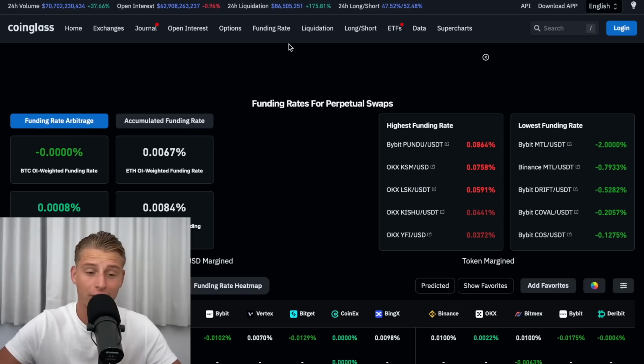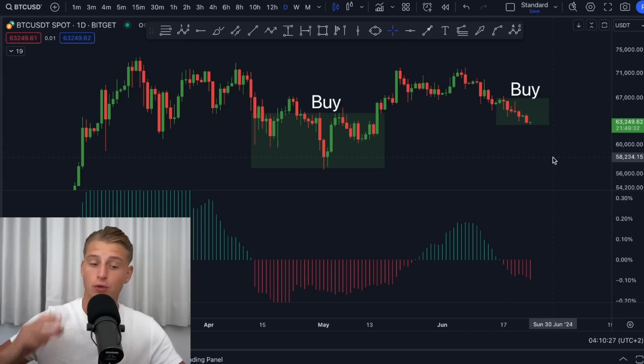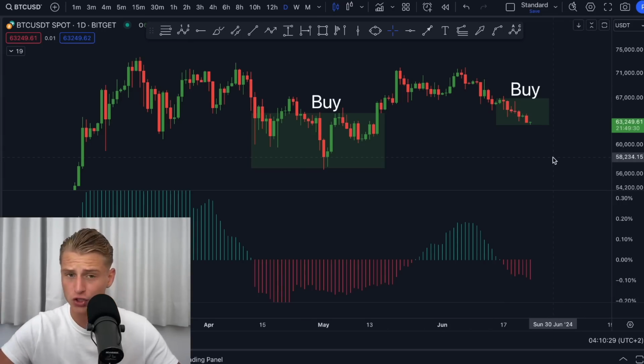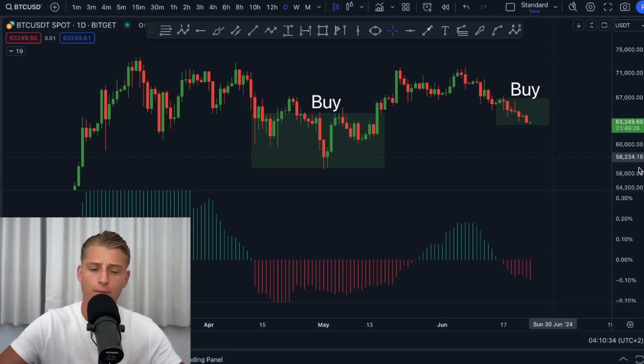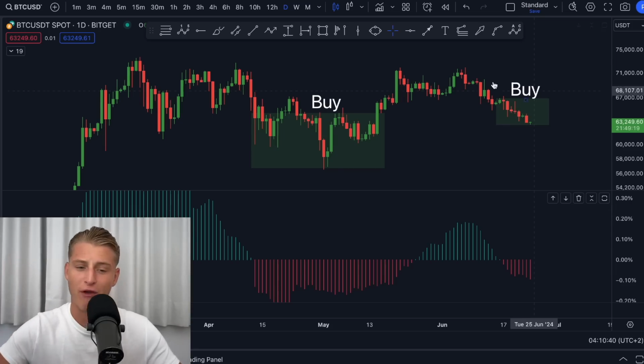So funding rates are negative all over the board, and that basically means that the majority of the traders in the market are currently trading short. And that is overall also a very bullish signal in my opinion, because historically speaking, once the Bitcoin funding rates go negative and once everyone is shorting, we tend to see a very big short squeeze.